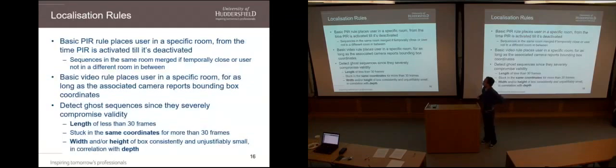Okay. Now, as far as localization is concerned, which is equally important to discovering the activities performed in the house, we use 2 sources, the infrared sensors and the video sensors. In the case of the infrared sensor, each pair of activation and deactivation equals a sequence in time where the user was in the room. In the case of the video, you don't have an activation or deactivation. You actually have a bounding box being reported, so a set of coordinates given by the camera.